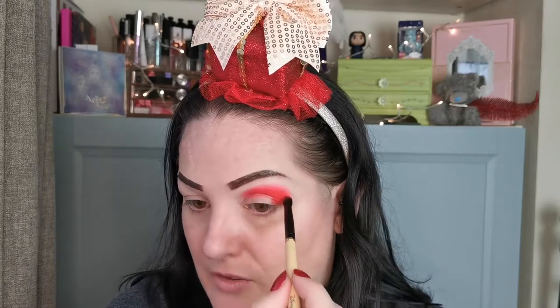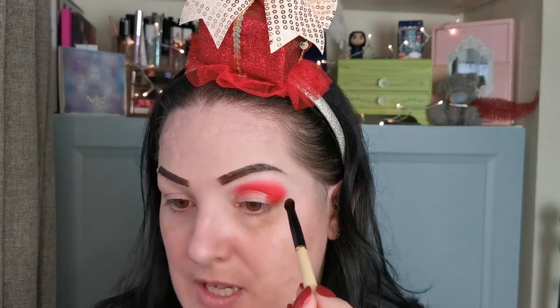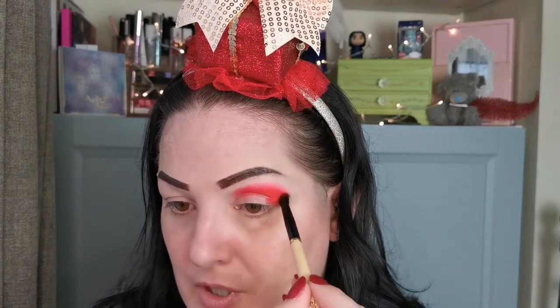I do have a liner and lash adhesive in one pen. However, because I'm going to be using glitter, I won't use that, just purely because I don't want to ruin it. It is so good. It is a product of theirs I highly recommend. And for transparency, I did receive that in PR also, but I still use it and I love it.